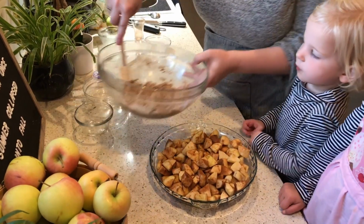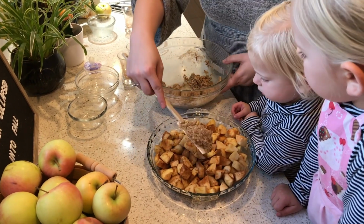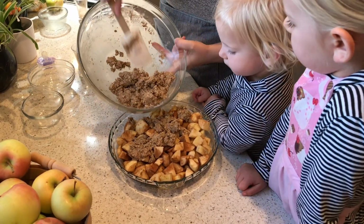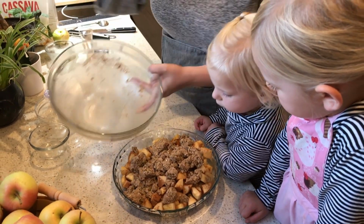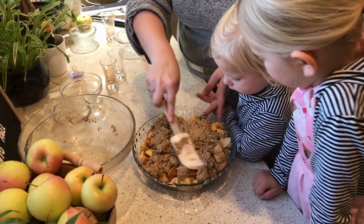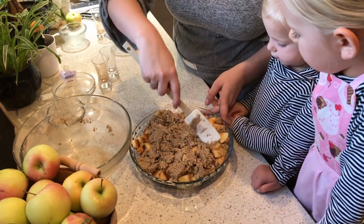So now all we gotta do is put this on top. Our oven is ready. Oh, it'll be done in 2 seconds. Yeah. So we just preheated our oven to 350. And then we're just gonna smooth this all over here. Oh, that looks really good. Yeah, it does look very good.